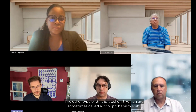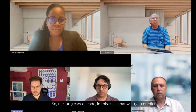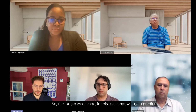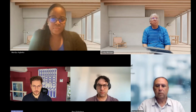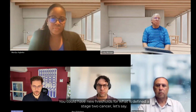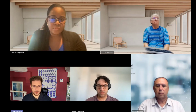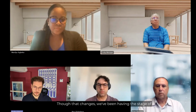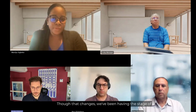The other type of drift is label drift, sometimes called a prior probability shift, which is a change in the distribution of the target. So the lung cancer code in this case that we try to predict. And this could change for a variety of reasons. You could have new thresholds for what is defined as a stage 2 cancer, let's say.